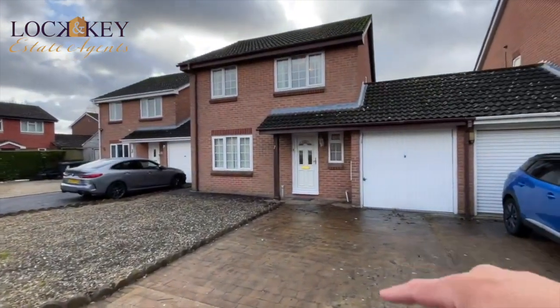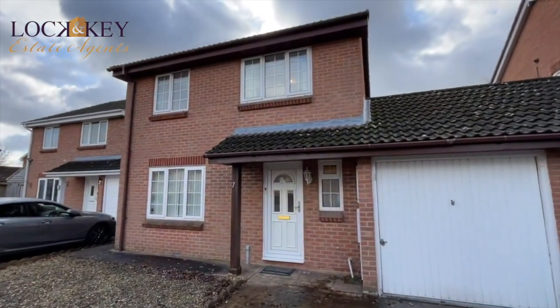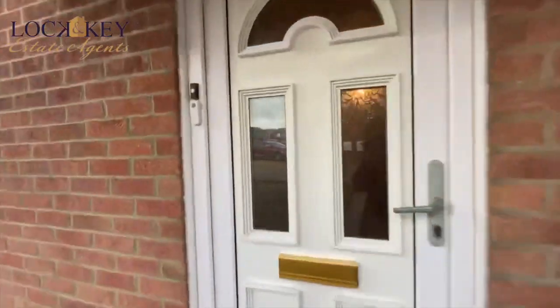Just coming through, that's an up and over door. There is a personal door into the utility room, canopy storm porch, nice red brick elevations, white double glazed door. Let's get inside and take a look.